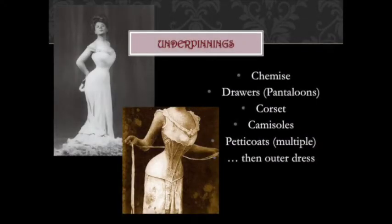These actually were sold as healthy items. They're for your health, to give you good posture, and to make you healthier. I kind of need one now. I think I'd be a little healthier.